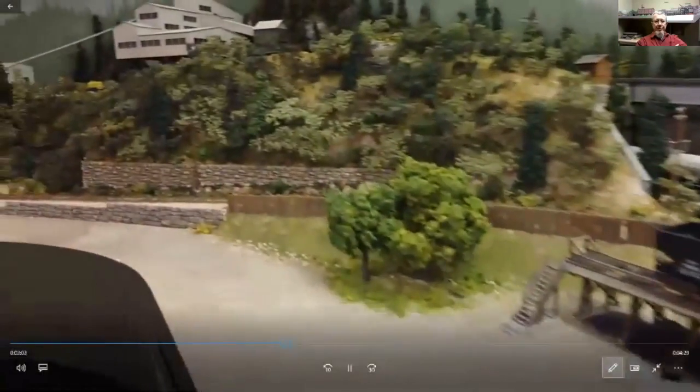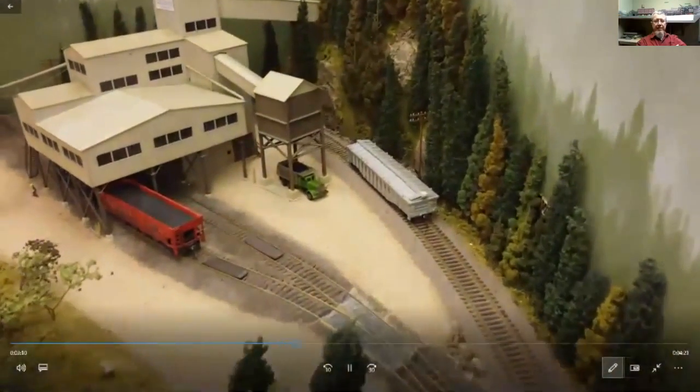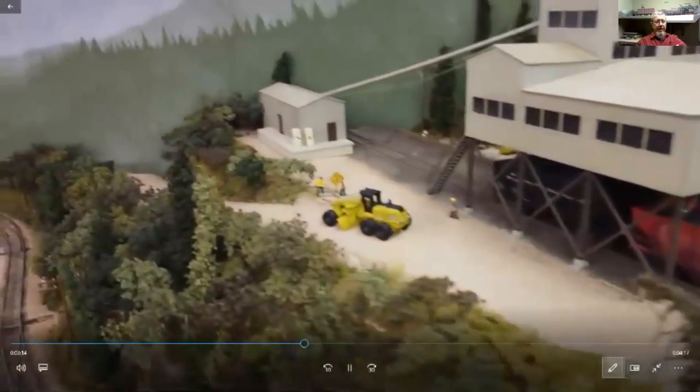And this little loop track here at the bottom of the screen originally was going to go away because I was going to run point to point through a bunch of hidden area, but I decided that was just going to be a headache. So it remained, and I kind of modified my plan.